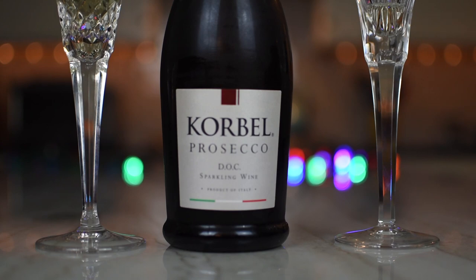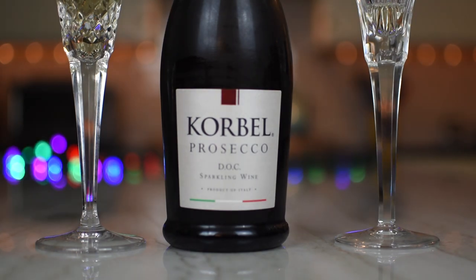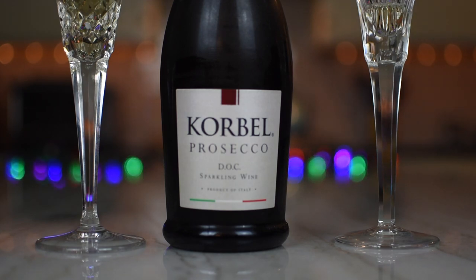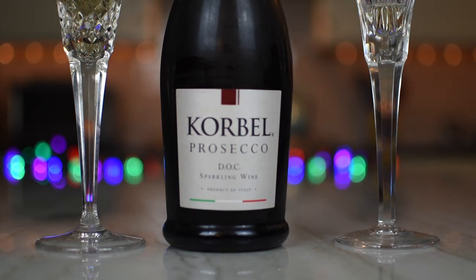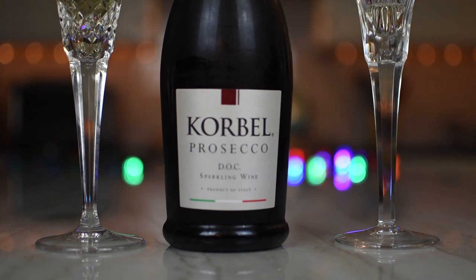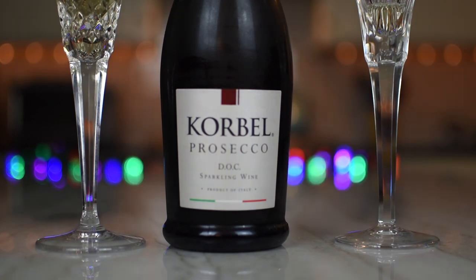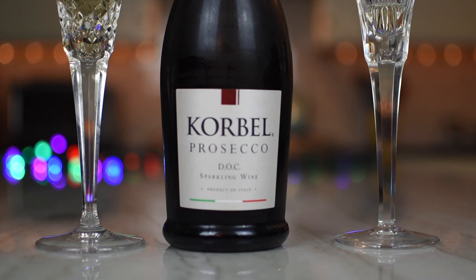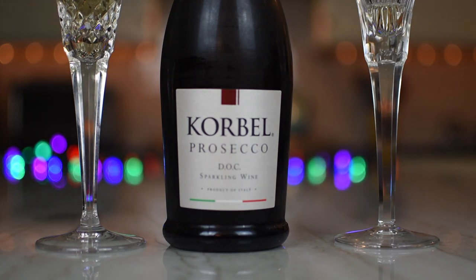Do we know how much this costs per bottle? I do not. I could look it up. Korbel Prosecco. Okay, it looks like it's around 14, 15 bucks, which is not bad at all. That's about the going rate for Prosecco. The nice thing with Prosecco is I think it still flies under the radar. Champagne is expensive, whereas with this, you can get a really good wine without breaking the bank. 15 bucks is reasonable. And it's very good.